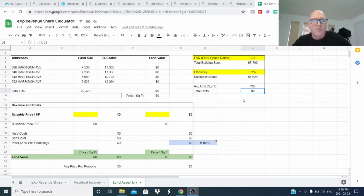So going back to efficiency here, efficiency will vary based on the design, the shape of the lot, how efficient your architect can make it. So it will vary per developer and per project, but you do need to account for it, that you cannot sell all of the square footage that you can build.